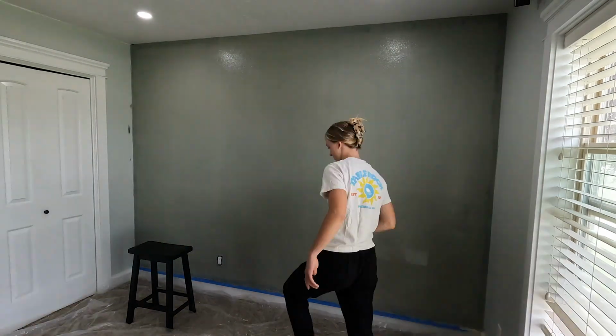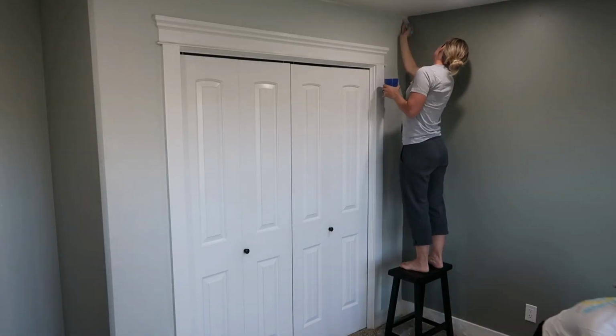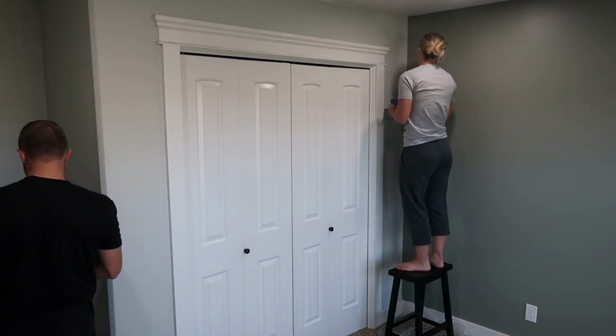Time to switch to the other walls and come in with the Agreeable Gray. The old color that we are painting over is called Pearl Gray by Sherwin-Williams. We are switching it to Agreeable Gray by Benjamin Moore.